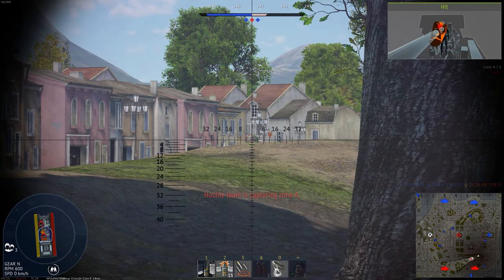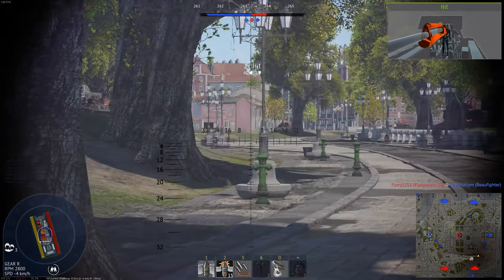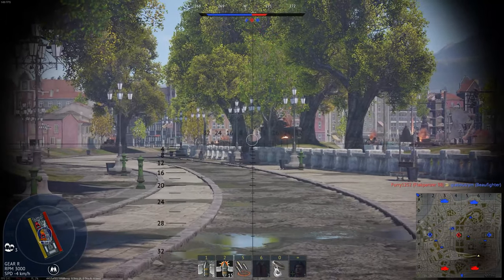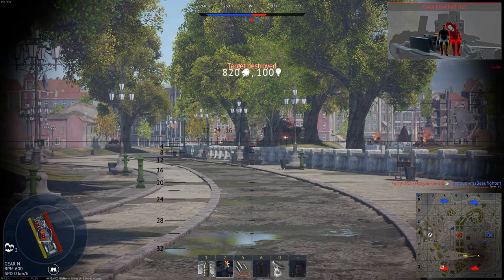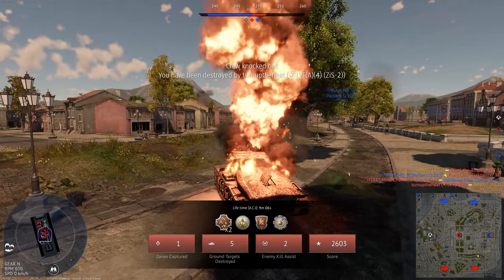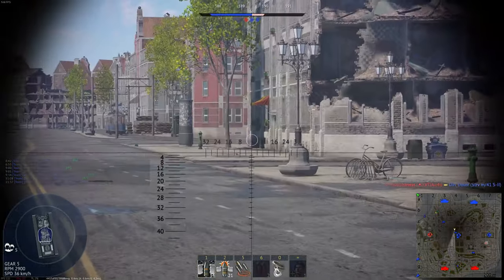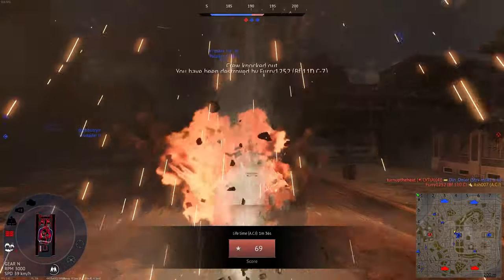This, I have no idea what that is. The Z6, like LVT. Again, that BT is putting me in a bit of a troublesome position. One shot through there. Easy does it. Another shot takes him out. Okay, 5 kills already. So the armor on this thing is not bad. It's the, well, okay. Oh, today is not my day.